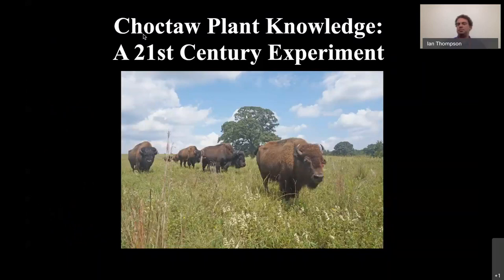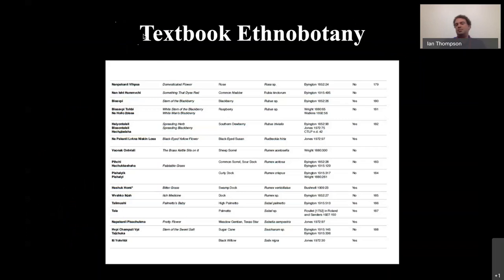The title of the talk is Choctaw Plant Knowledge, a 21st Century Experiment. A lot of times in anthropology, the term that's given towards indigenous plant knowledge is ethnobotany. For Choctaw in particular, the information that exists in the written literature is mostly just plant names with uses. But that is just such a tiny bit of the original information that existed.